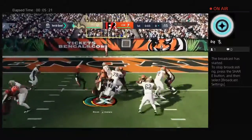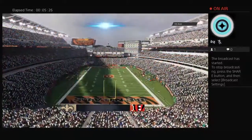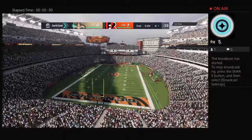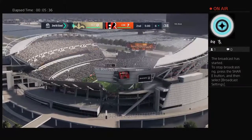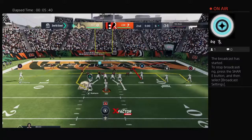Try to pound it in, Kamara. And a nice job to break free of one tackle, but it slowed his momentum somewhat, and he's taken down right after. It's a gain of a couple, and it'll be 2nd and goal. The 6-yard line, the line of scrimmage on 2nd and goal.